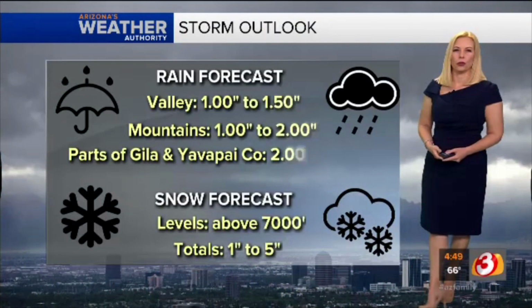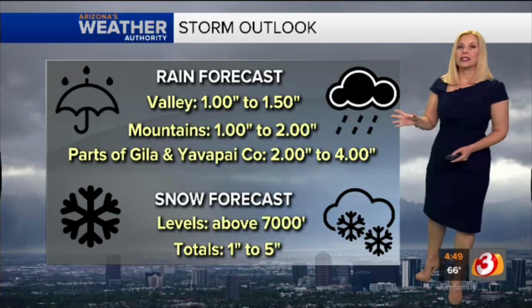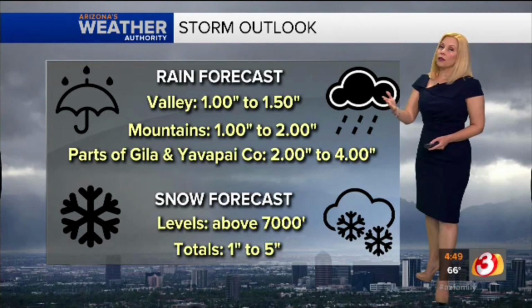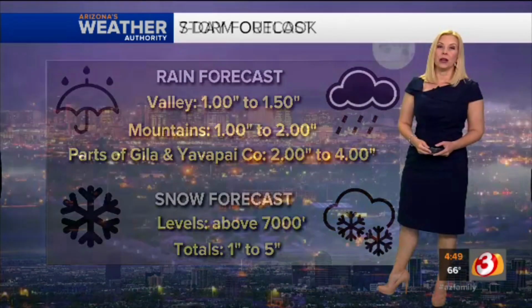And not just for us, but Flagstaff down through Show Low. And again, all of this is going to start to move to the east in our overnight hours and continue through Friday. So we're talking about rain. We could see an additional inch to inch and a half in the valley. The mountains 1 inch to 2 inches. Some areas 2 to 4 inches. Snow levels remain high, about 7,000 feet, with only about 1 inch to maybe 5 inches at the very, very high peaks.